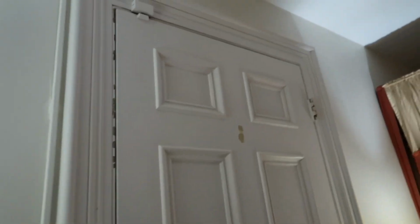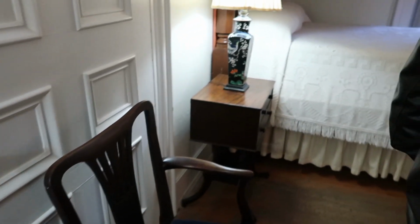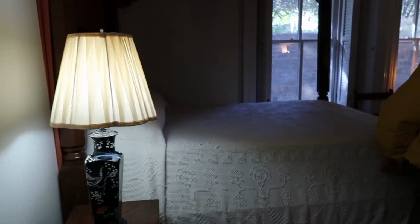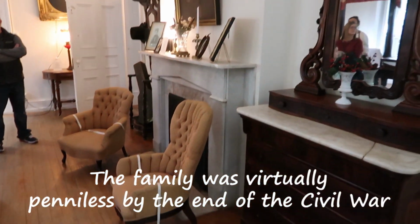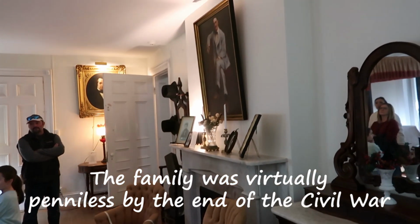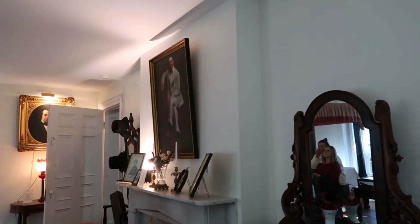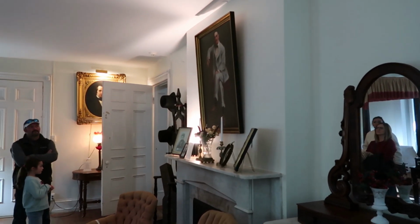They set this room up for the boys' bedroom. There were 11 children, 8 of them survived, 4 girls and 4 boys. So the 4 boys shared this room. The portrait over the mantel is of the baby of the family. He was only 2 years old when they moved out of the slave quarters into this basement temporarily. So he never knew the family's wealth. He only knew all that poverty of the war.